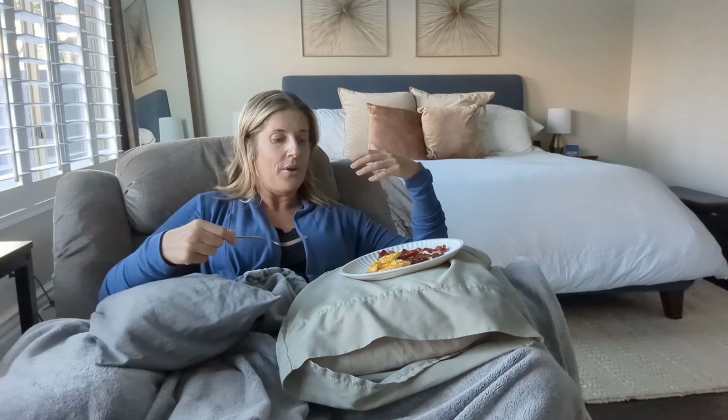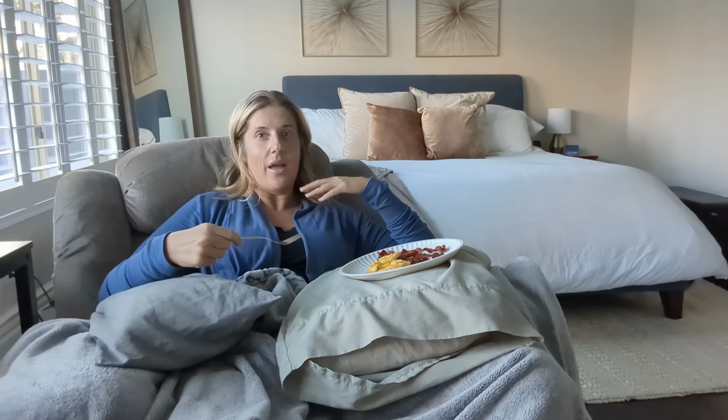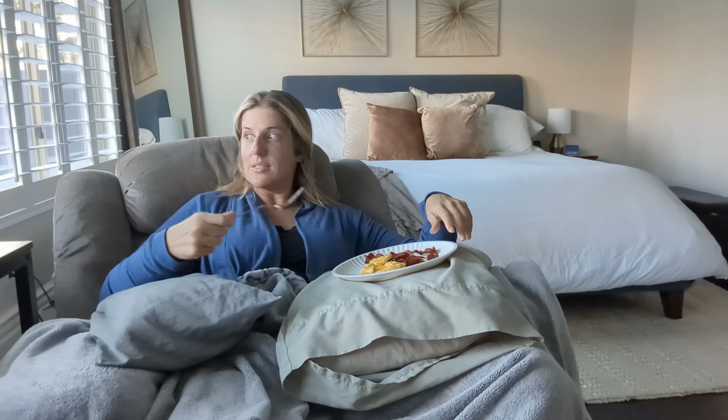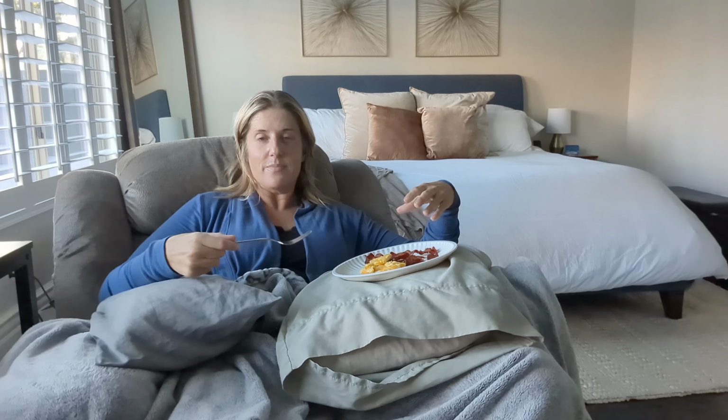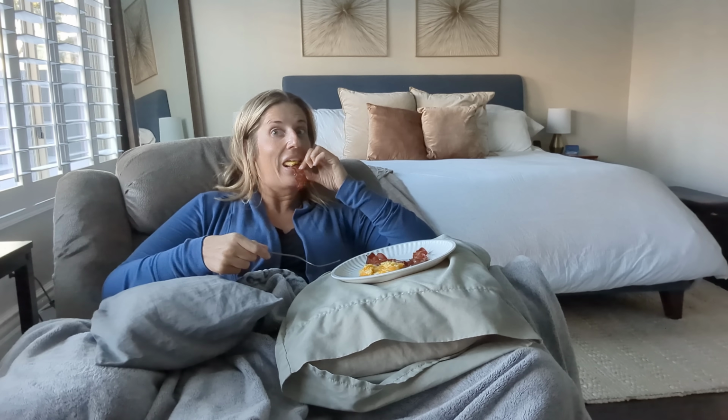I have so much healing that I need to do. I'm not in a really good place to add extra fasting. I want to give my body a surplus of calories right now and give it lots of food and nutrients and electrolytes throughout the day, just to make sure that I'm healing as best as possible. So we're starting the day with eggs and bacon.